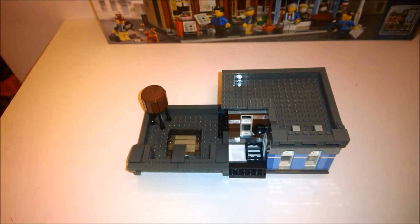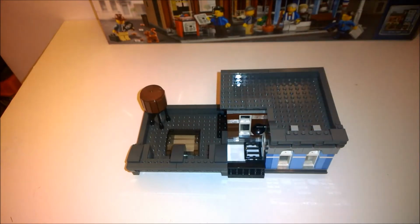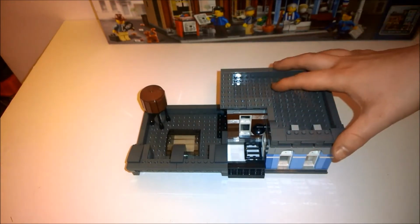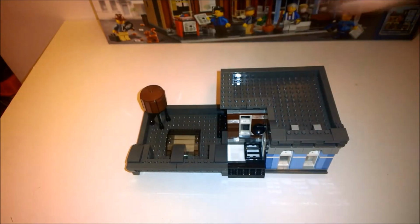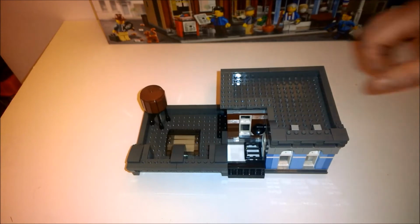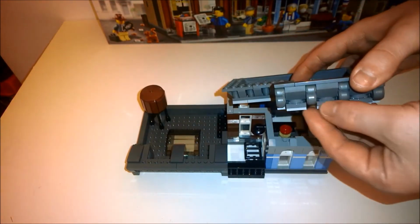Here we go then, we're going to look at the second floor here. I've kept the roof on there as well, because it's all part of the same thing really. This is a roof section that comes off in one piece. Looking at this, there's not much detail up here, not on the top anyway. It's just a flat terraced roof. But on the outside, there are some nice elements here.